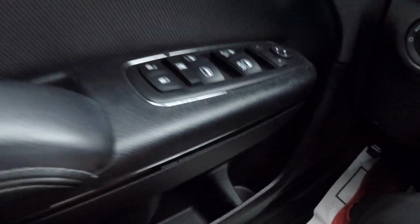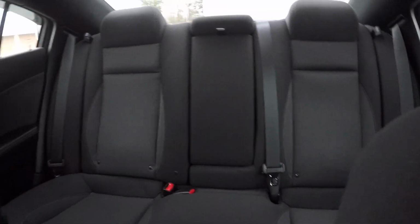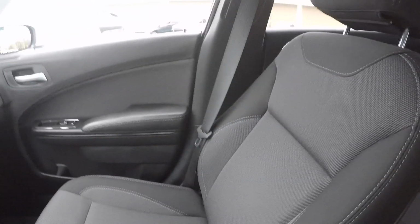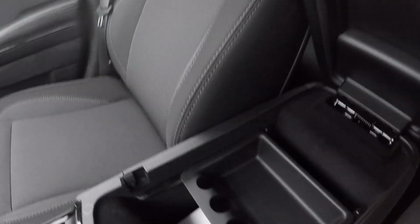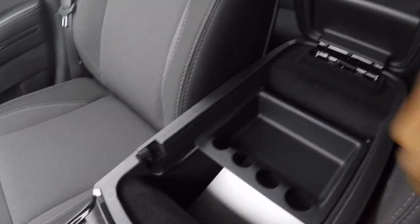Cup holders down there. You can obviously control the mirrors and stuff right here. Pretty much a big back seat, especially meant for guys who want a little bit of horsepower, also with having kids and things like that as well. This is a big cup holder. You can put a lot of things in the center console.